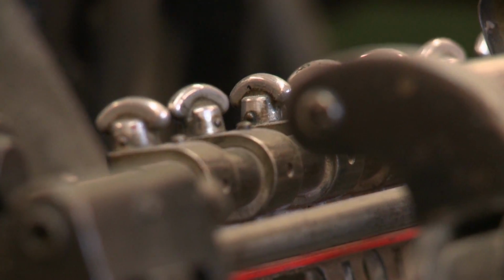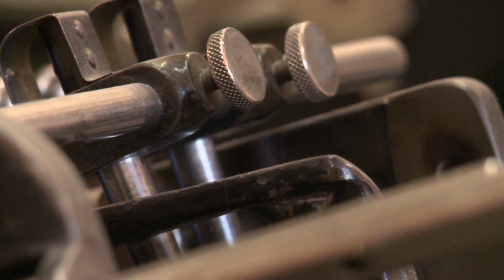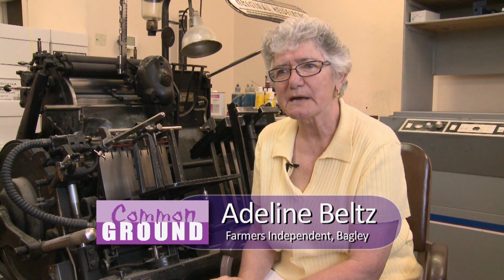I was employed here first as a bookkeeper right out of high school, but it didn't take me long to realize that I liked machinery, and the linotype really looked intriguing to me. So I learned how to run the linotype, and I did that. I worked here for 20 years, and most of the time, half time as linotype operator and half time as bookkeeper.